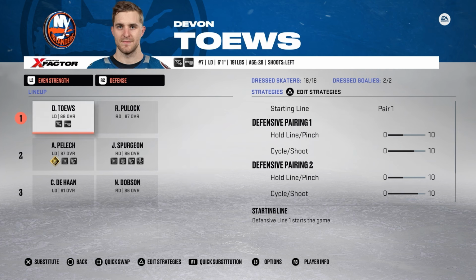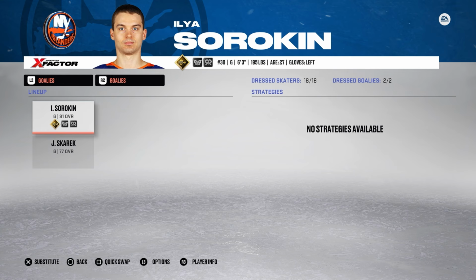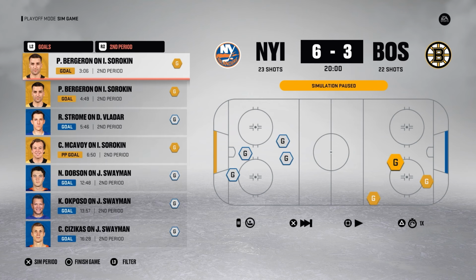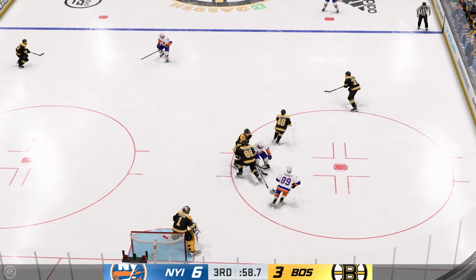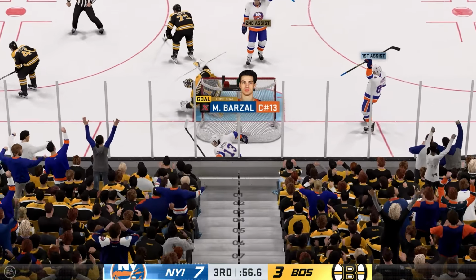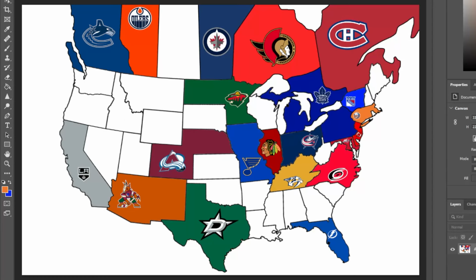Heading over to the New York Islanders, we're going to see John Tavares returning to the forward core, while the defense looks absolutely phenomenal with Devon Toews and Jared Spurgeon returning. And with a great defense like that, all you need is a fantastic goaltender, and that's exactly what they got in Sorokin. The Islanders are going to come out flying in the first period, as they're going to be picking up 2 quick ones, and then in the second period, the offense continues to roll for the Islanders. They're picking up another 4, and we're heading into the third period with the Islanders having a 6-3 lead. And of course, with a lead like that, the Islanders aren't going to be messing this one up. They're going to add 1 more just for insurance, and they're taking this one 7-3. So with that easy win from the Islanders, they're going to be taking over all of Boston's territory.